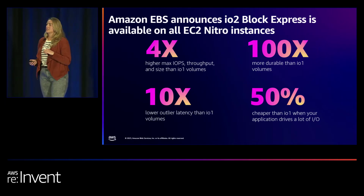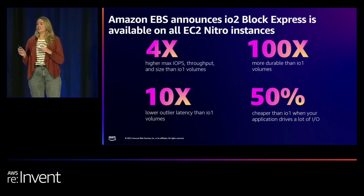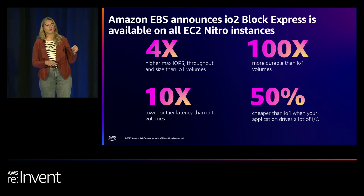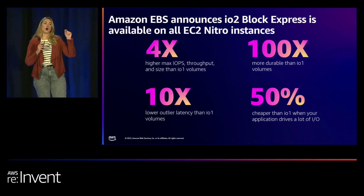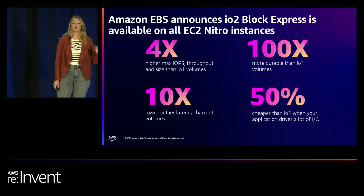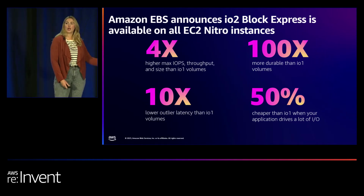And in fact, if you have an IO2 volume, you can change the IOPS or volume size on that volume, and you will automatically get this experience. And if you create a new IO2 volume with a Nitro instance, it will automatically run on this improved architecture and benefit from this. So you get 4 times more IOPS throughput and storage capacity compared to IO1.